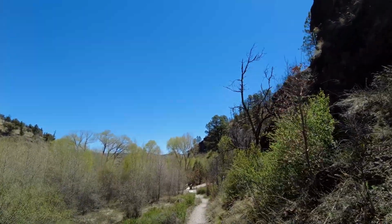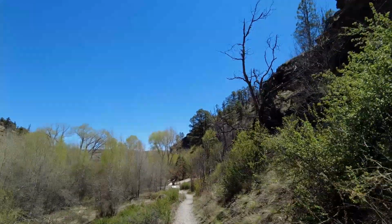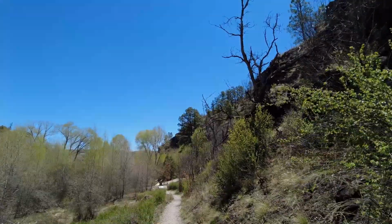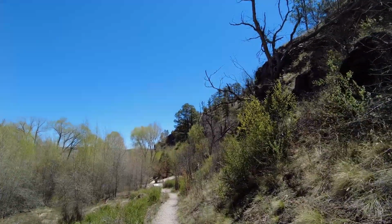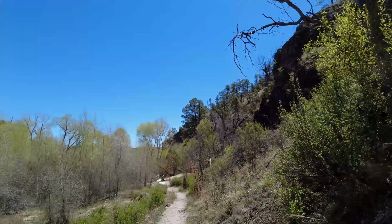That was pretty cool. Nobody fell, yeah. It was a good hike, actually. I'd say, they say it's a moderate hike. It's probably easier for someone in a little better shape, but it wasn't too bad for us.